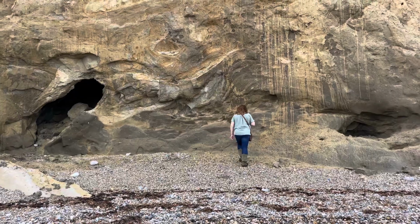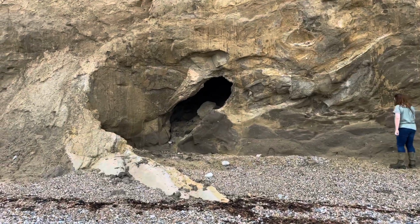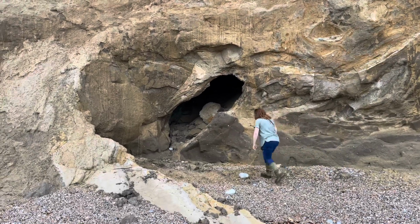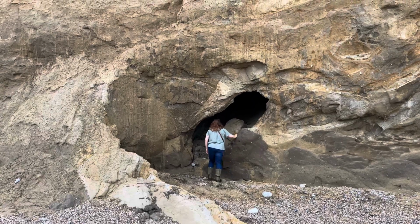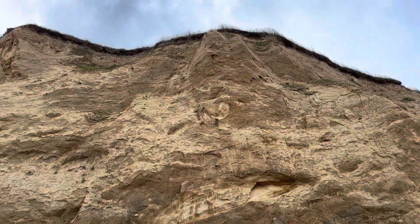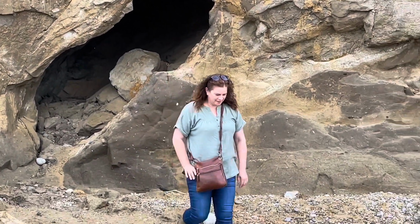Probably not the best place to be standing. I'm gonna dare her to go in there soon. I've renewed the insurance. Go and have a look in that cave. Jackie, get out of there. Jackie, get away. You're under a massive overhang.